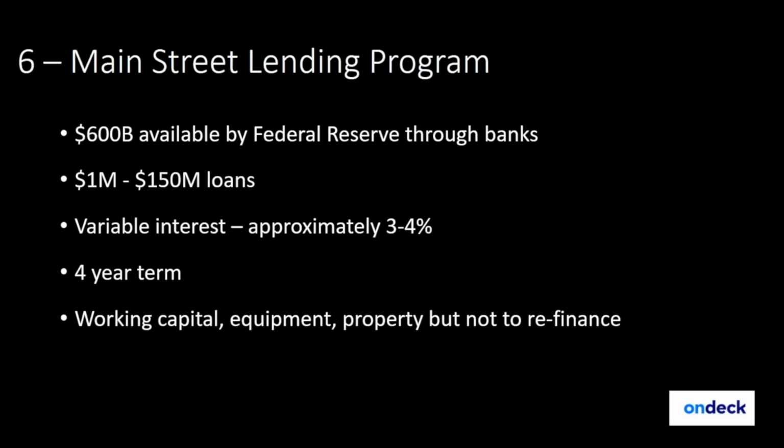Number four is unemployment. If you're an independent contractor, just a sole proprietor, a freelancer, apply for unemployment to your state. You can't get unemployment and also get paycheck protection money. You have to choose between the two, but getting unemployment might be easier and it might actually be more lucrative for you. So look into that. So that's number four.